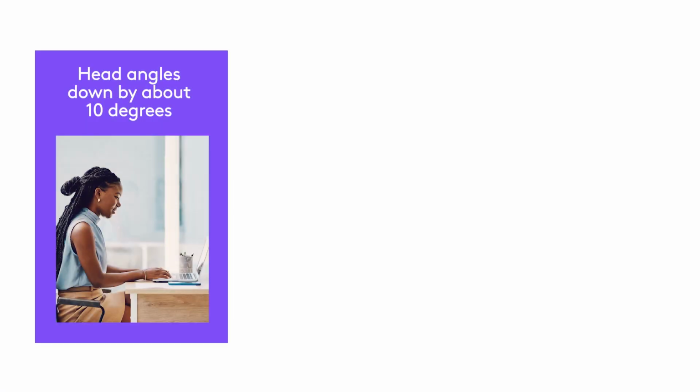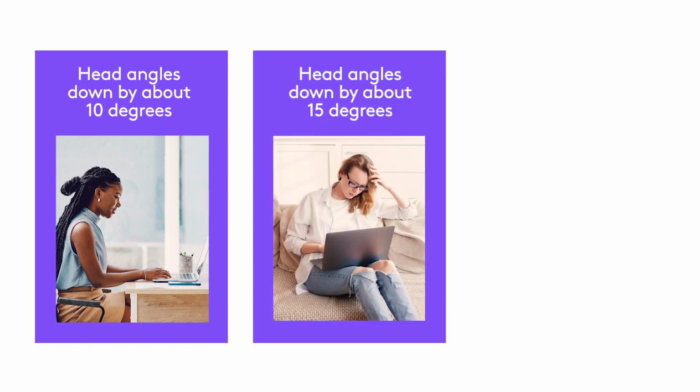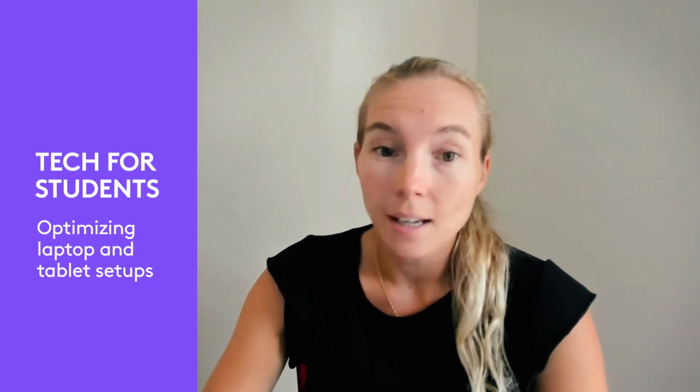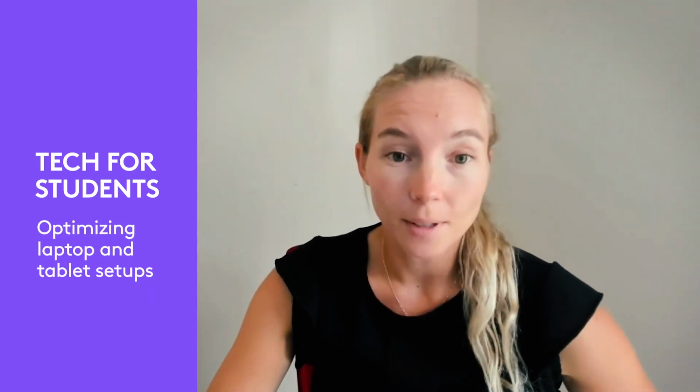Posture. When you use a laptop on a desk, your head angles down by about 10 degrees, which might not seem like a lot. However, when it's on your lap, it angles down by about 15 degrees. And both of these tilts make it feel like your head is more than double in its weight. Now let's look at tech for students, starting with optimizing laptop and tablet setups.